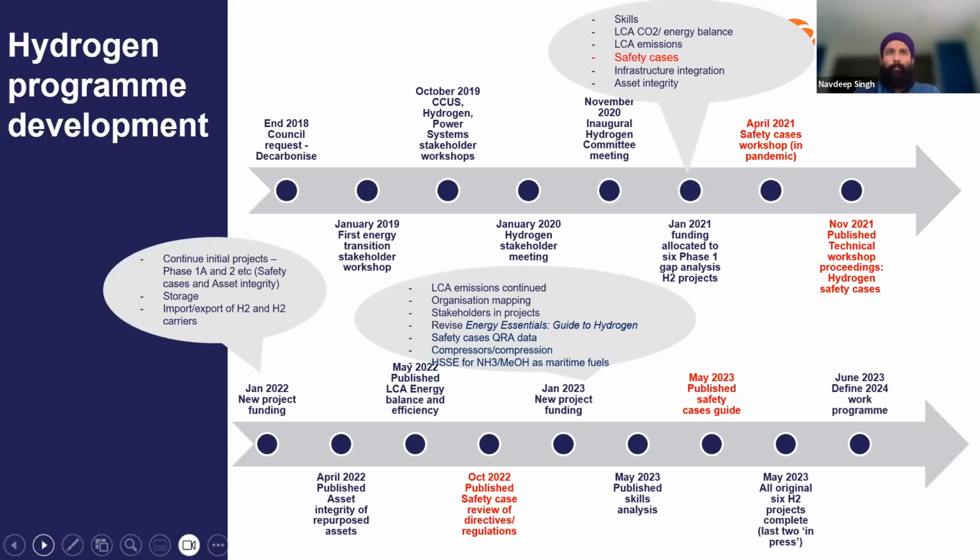Off the back of that phase 1 work, we initiated the phase 2 piece of work, which was to develop a specific guidance which went through in detail where the specific gaps within the existing regulations and legislations are. It highlights where the focus should be given to help ease the burden on project developers in the space of hydrogen when it comes to addressing a safety case. Phase 2 of that work was published in May 2023.